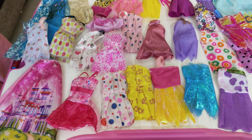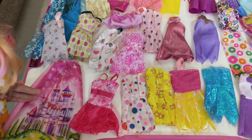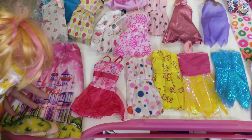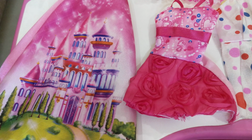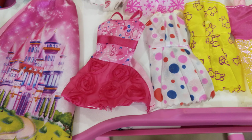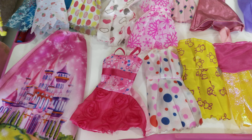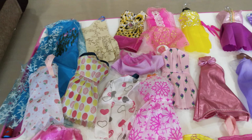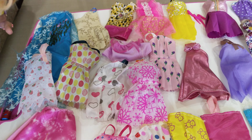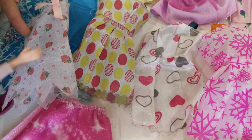Wow, look at those clothes. And look at this beautiful skirt. It's so long. See? And here is a castle, big castle. And this scenery is very nice. Wow, look at Elsa's frock. Wow, that's so nice. And look at this giant frock. And it's white in color, like only white in color.